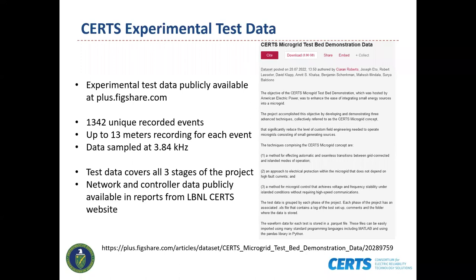The test data covers all three stages of the project. That is the system operating as an all inverter-based system, the system operating with both inverters and machines, and then some of those tests with the battery storage system and the smart loads, as Joe mentioned.